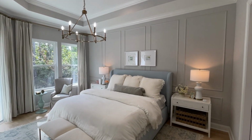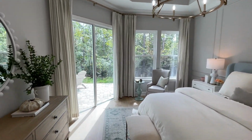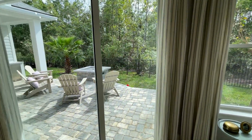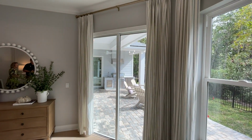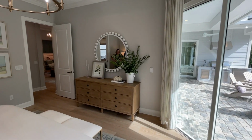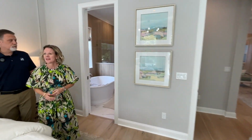And look at the natural light coming in here, and sliders to the outside. So again, drawing that outside in, that was really important on this home. As Carling was panning around, you can see really just how elegant this master bedroom is. But we wanted that indoor, outdoor living feeling in this particular house. And I think we got it pretty good.